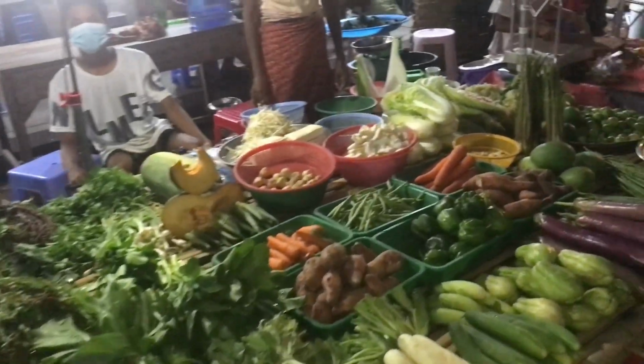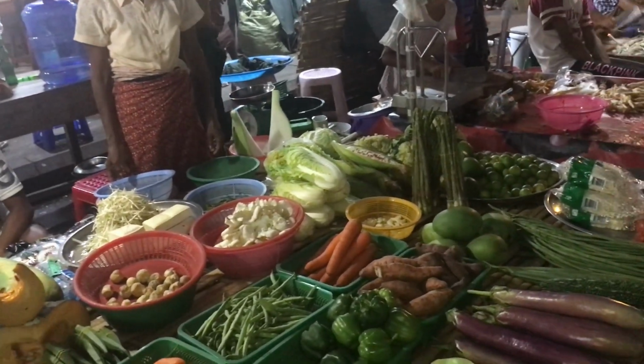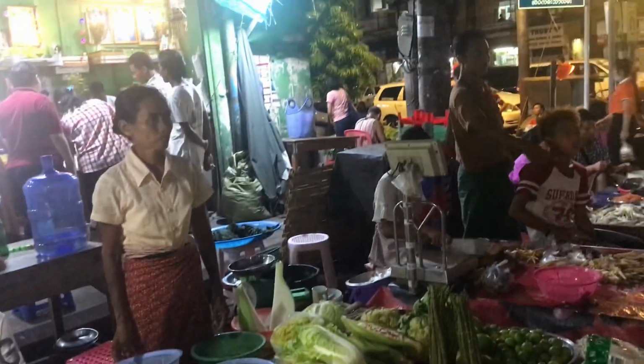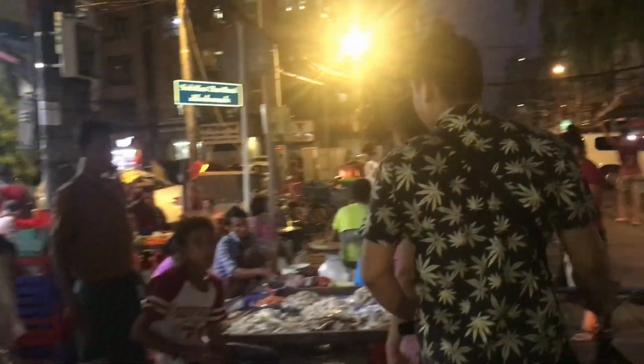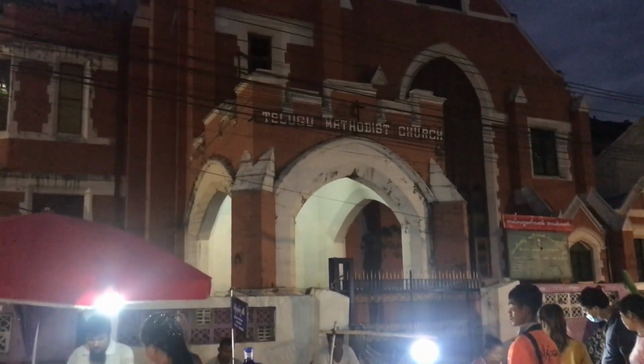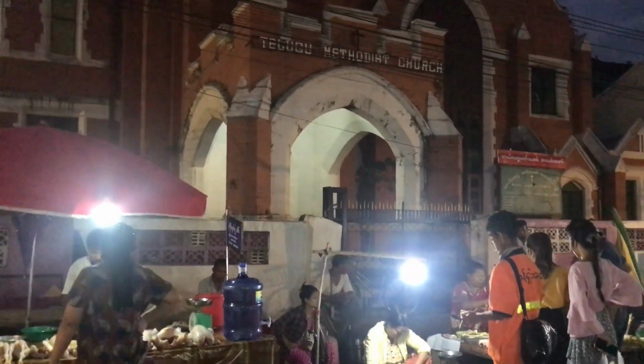This is green leaves and vegetable store. You can get carrot, brinjal and other green leaves here. As you can see, this red color building is a church for Christian community. This is Telugu Methodist Church for Christian community.